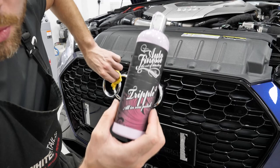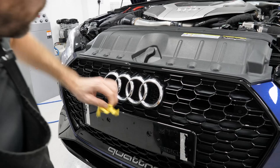As with most of the bright work sections, grills or trim, Auto Finesse Tripple is being used here. Small cut down section of microfiber.